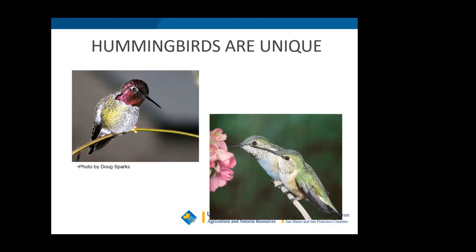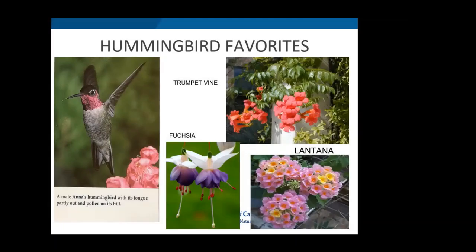Other things that are unique about hummingbirds is that they're the only ones that can for a sustained period of time fly backward, upside down. They're quite the acrobats. Some of the favorites of a hummingbird are plants that have deep throats, like the trumpet vine, because hummingbirds have a very long tongue they can reach in there with. So things like fuchsias and lantanas, all of these are favorites. I'll point out some others as well. These are some favorites of hummingbirds.